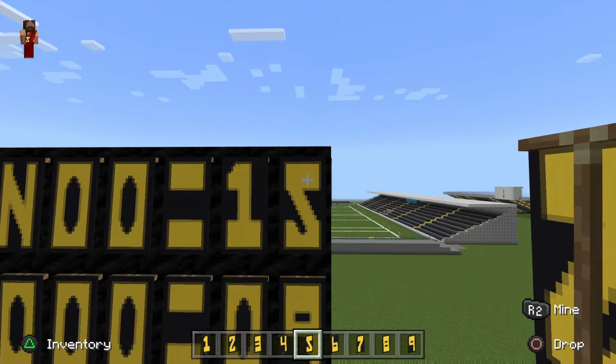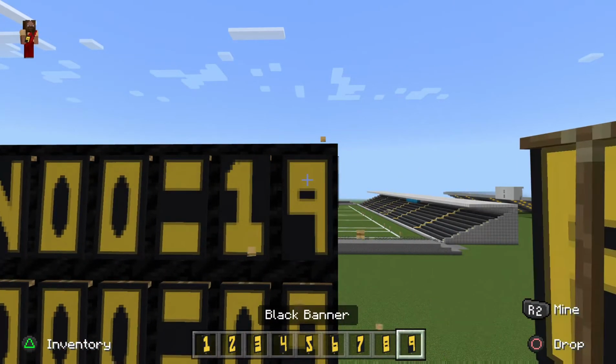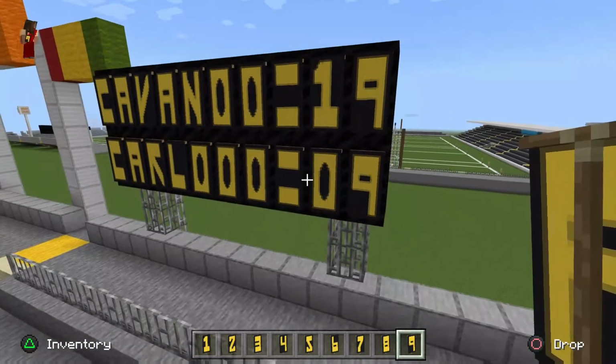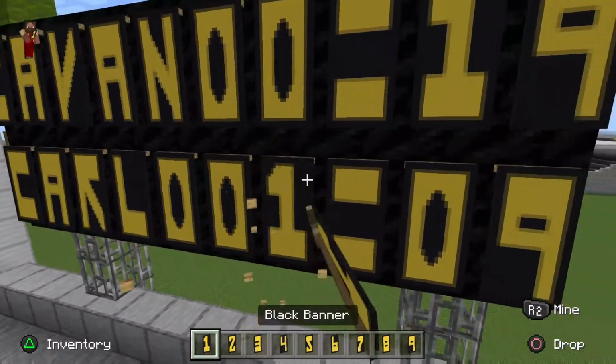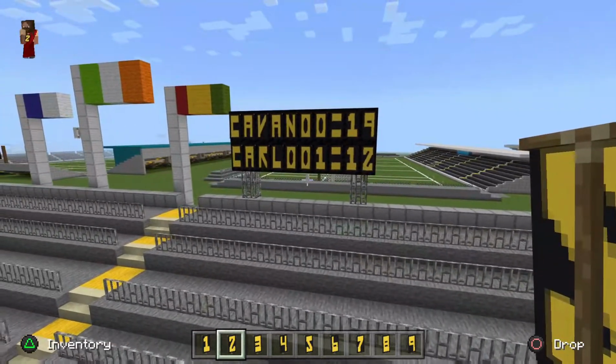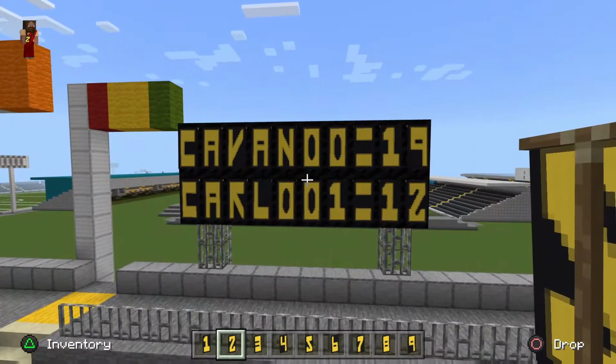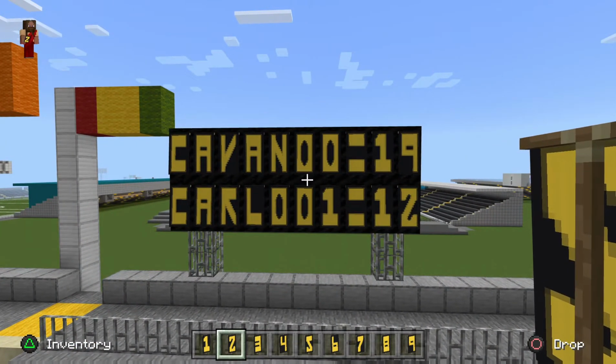And the game eventually finished Cavan 19 points, Carlow 1-12. So a win for Cavan over Carlow. Final score, Cavan 19 points, Carlow 1-12.